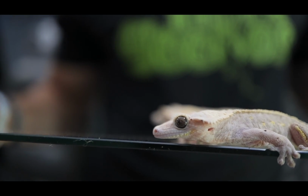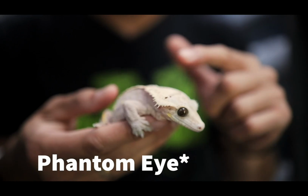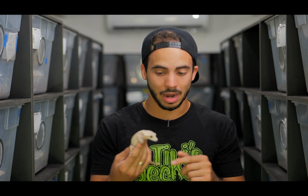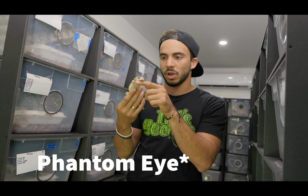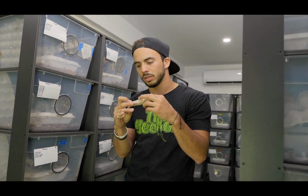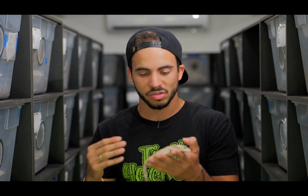Now phantom gargoyle geckos are all over the place. Well, I shouldn't say all over the place, but they're out there. Phantom crested geckos, not so common. It's very, very rare, and he just happens to be a phantom crested gecko along with all this piebald and translucent light skin. So he has three really interesting things going for him that I think might prove out.